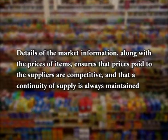After establishing the standard purchase specifications, the specification buying involves appropriate purchasing procedures for which a systematic study is conducted in the following areas. Market. Details of the market information along with the prices of items ensures that prices paid to the suppliers are competitive and that a continuity of supply is always maintained.